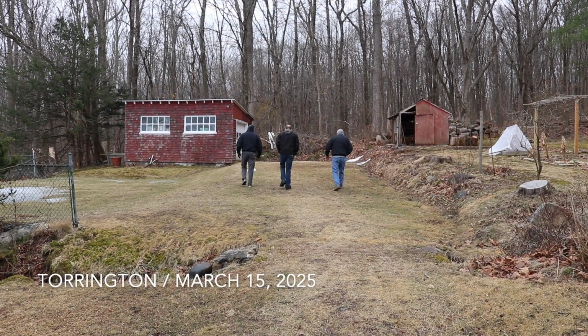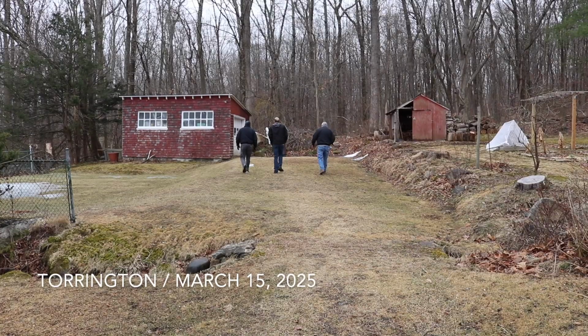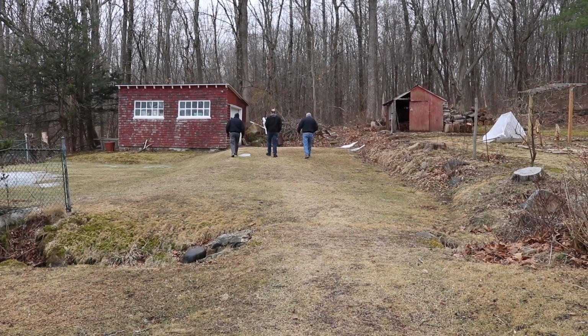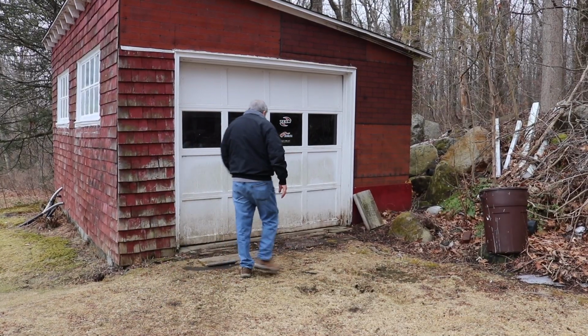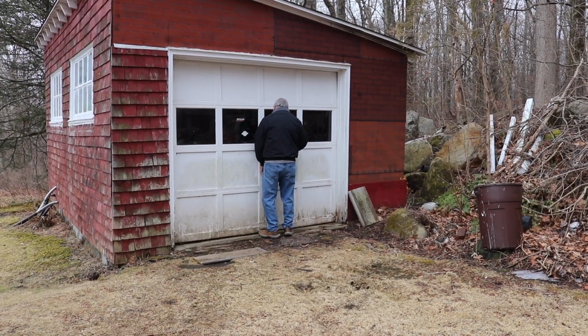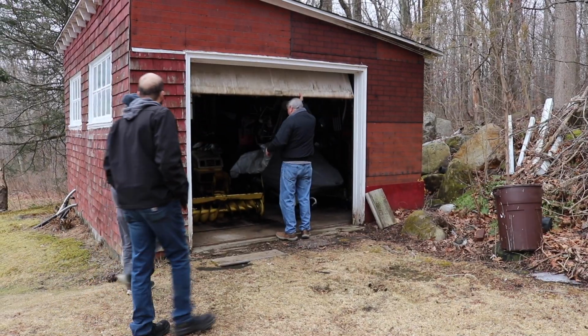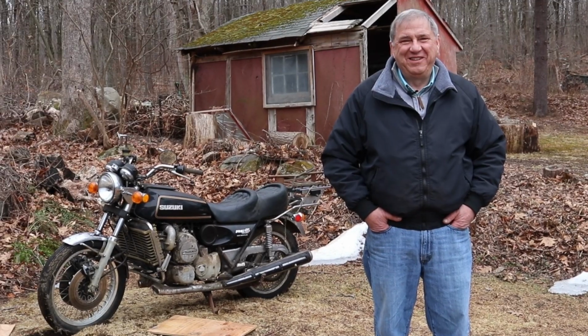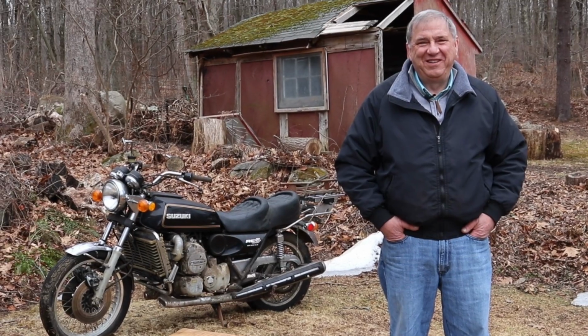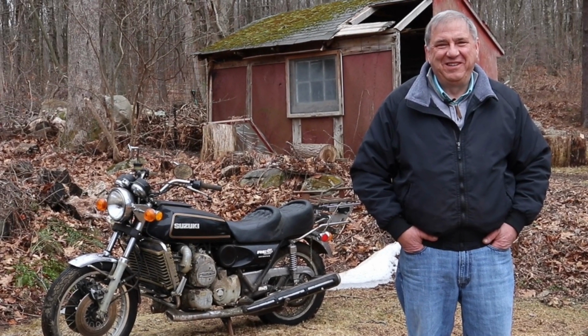Up until March 15th, the motorcycle had been parked for 38 years. Just beware of all the mice. A 1976 Suzuki. Not just any Suzuki, but an RE5 model that Torrington resident Ken Gerby acquired in 1977.